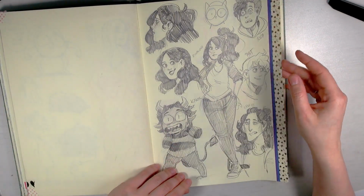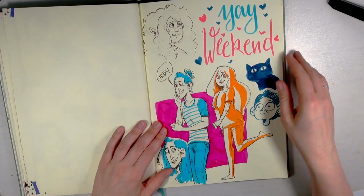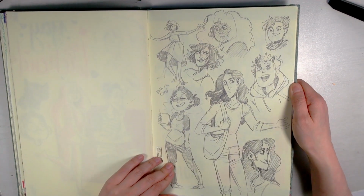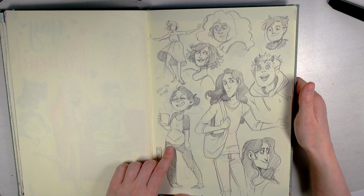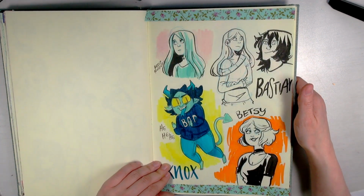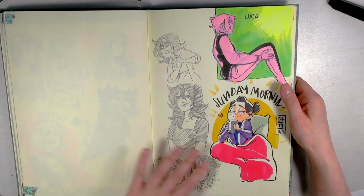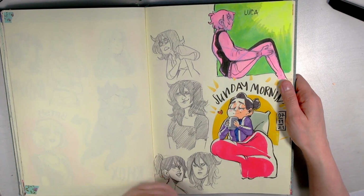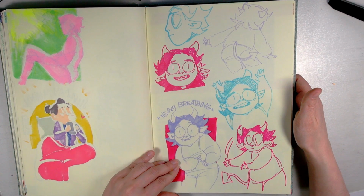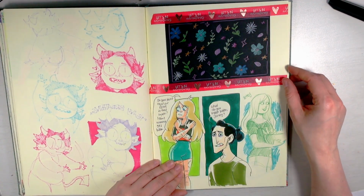More drawings with pencil. Yeah, more pencil drawings, and I really like this selfie. I think I look very cute. Nox. I also really like this page. I think it has a lot of cool drawings on it. I like it. Nox. Heavy breathing. He has so much meme potential.